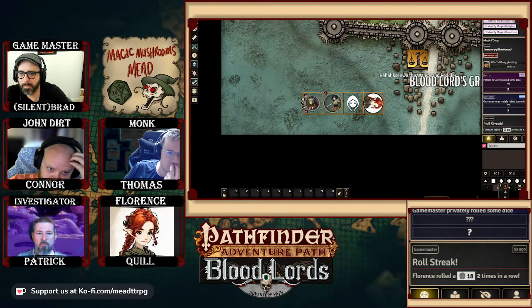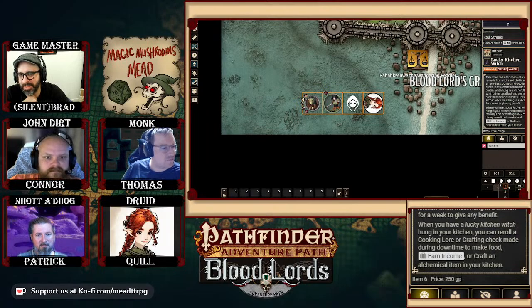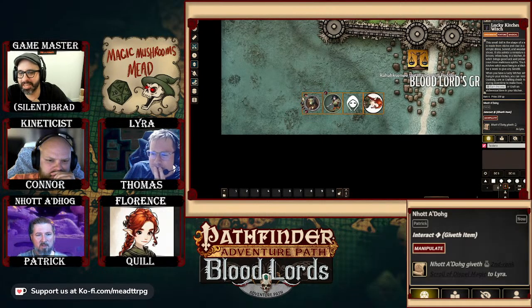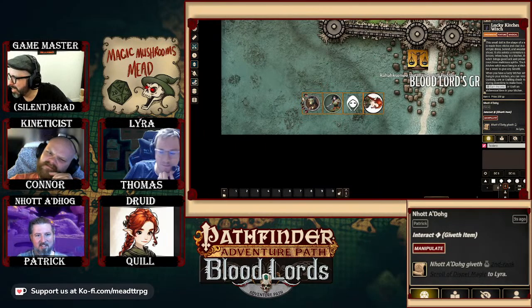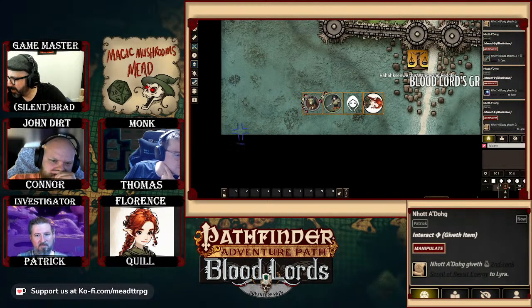I got the spacious pouch, but I don't know if I got the stuff in it. You did not. You're gonna have to drag every single thing that was in the pouch. I had to remember to do that before. Okay. I will just start dragging. I'll be giving you stuff, probably. You are extremely encumbered right now. So, as you can see, there is a Lucky Kitchen Witch. There is an unusual potion.